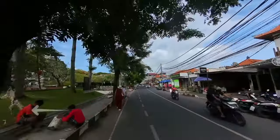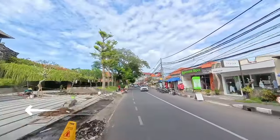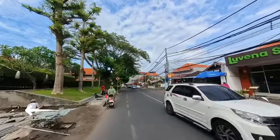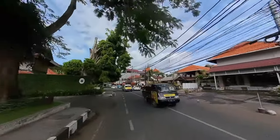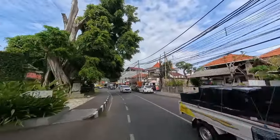On the left is the Maya Resort, one of the biggest, most posh resorts in Bali. Plenty of people stay there. They have like a tree patio or an elevator patio where you can have cocktails every night.